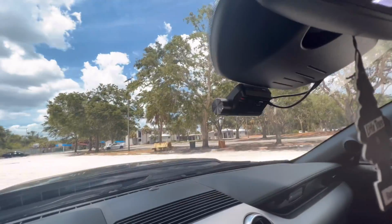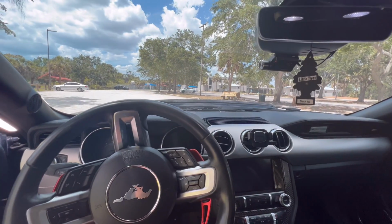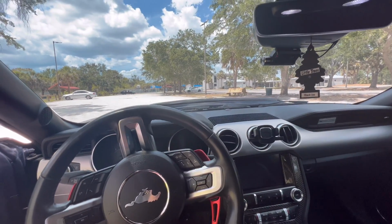And I got a dash camera here. This is a Thinkware dash camera. I love having that dash camera because I also have one in the back right there. So it definitely helps me in situations where someone says, you did this, but I didn't. I have that to help me.